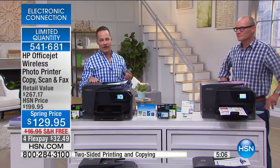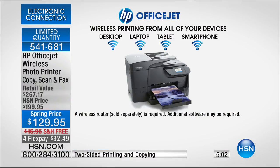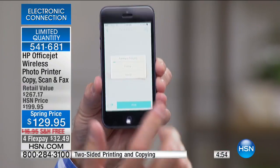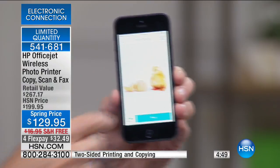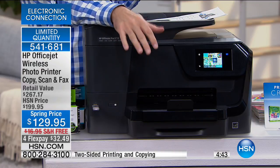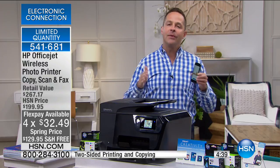This is a wireless printer. So from any device, anywhere in the world, whether you have an iPhone, an Android phone, a Mac, or a PC, you can print from anywhere. Here's an example, a little Easter chick, because Easter's not too far away. I just press print. The printer on the bottom here is already receiving this print and has already begun to print it. I'm maybe 10 feet away from the printer.